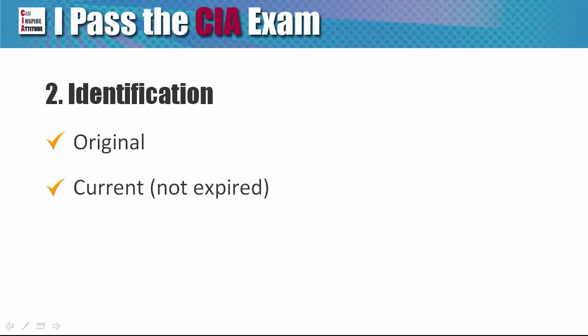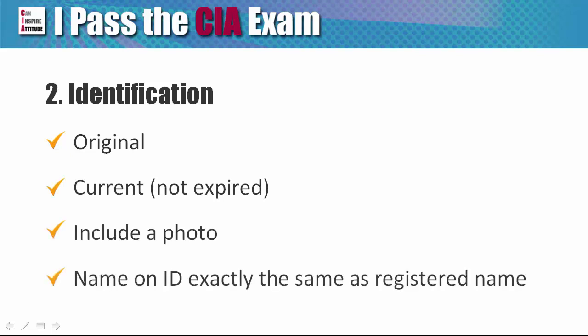Second, identification. The ID must be the original document. It has to be current and include a photo. The name should be exactly the same as your name as registered in the CIA exam, which is printed on the test confirmation. If the name needs to be changed, you can log into the CCMS account and amend accordingly.